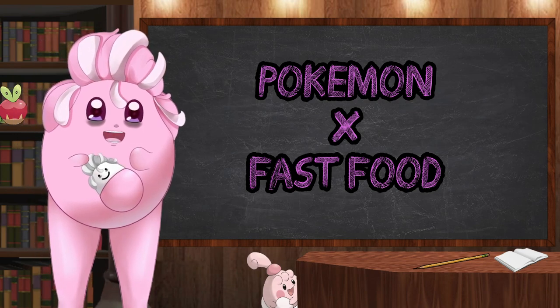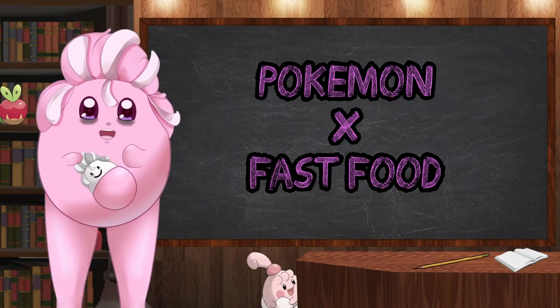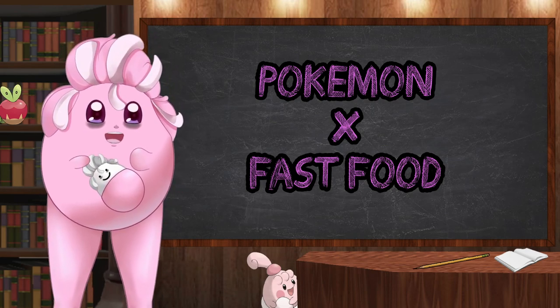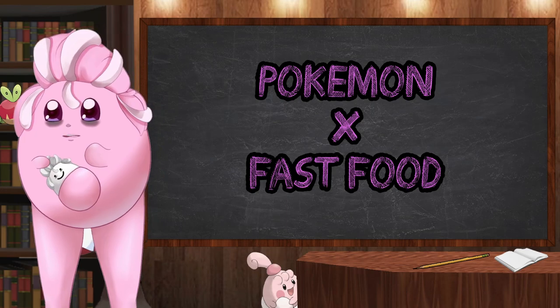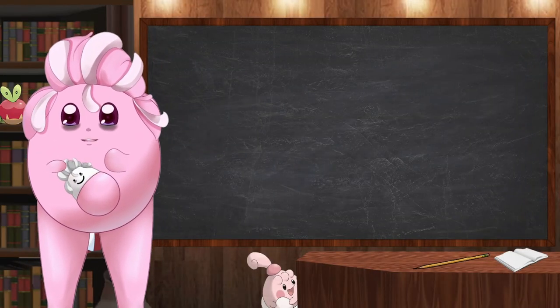Pokemon X Fast Food. This is a two-parter because basically we have the two eras of Pokemon and fast food, toys and kids meals, and getting figures and stuff with Pokemon. We're gonna start with the more recent stuff.